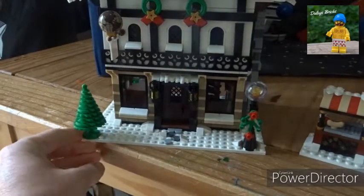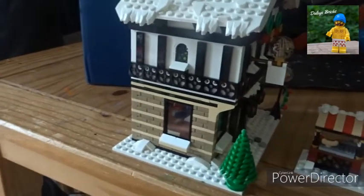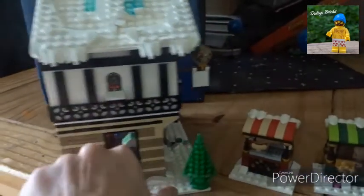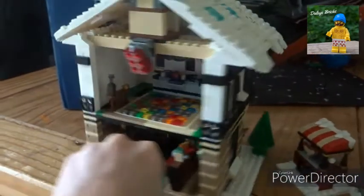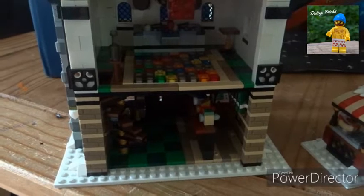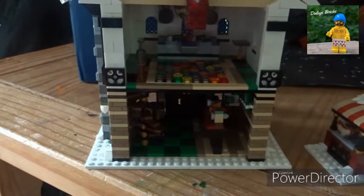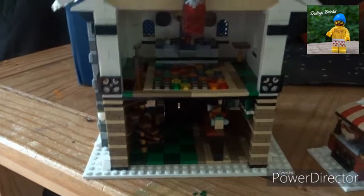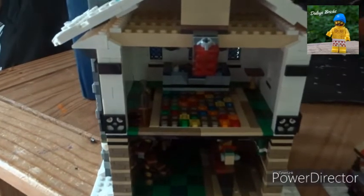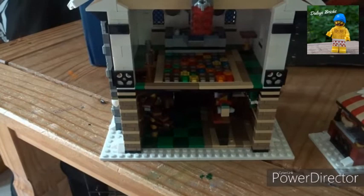And then if we give it a spin around to the other side, you've got the windows in, so you can have a quick peer in. And if we turn around the back, this is what it looks like on the inside. We haven't put any minifigures in yet. I'll do another little video in a few seconds when it's a bit darker, so I can put the lights on. But it's really good looking inside. We can get some minifigs in there and get a nice scene set up.